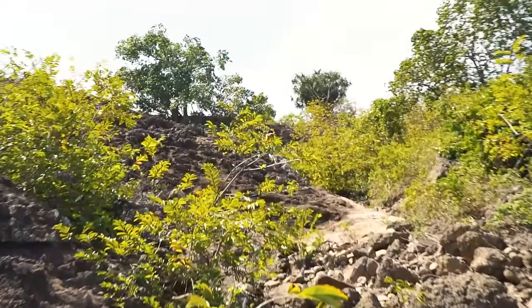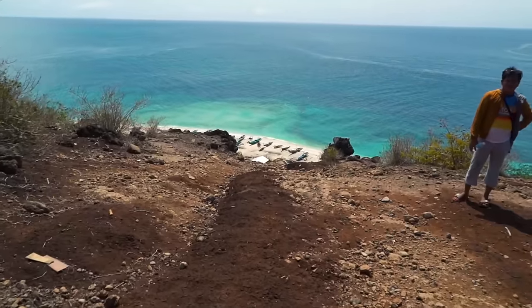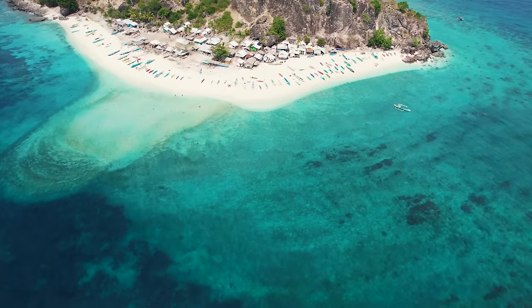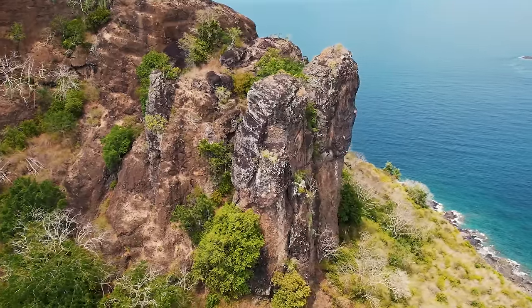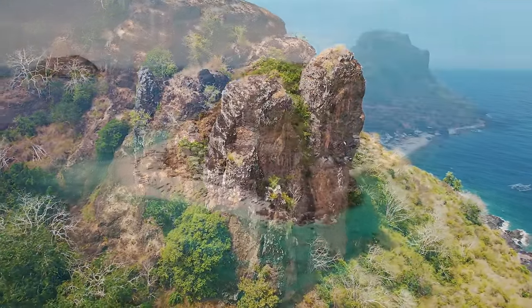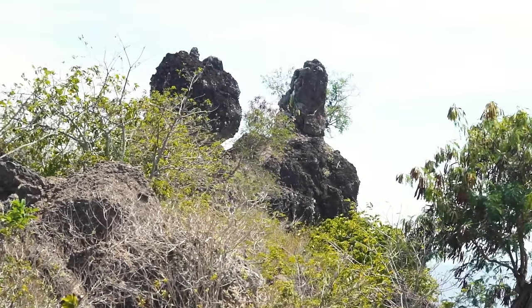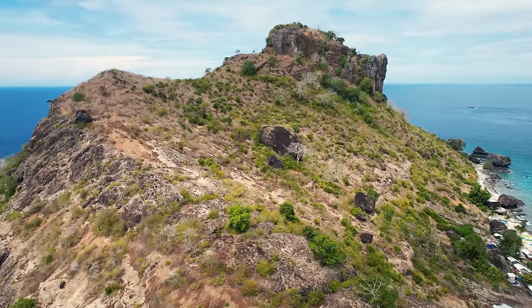Having Indiana Jones. They did build a path here. The problem is there's been a landslide, and nice view again. These rock formations are amazing. It's kind of like a mini Bud Bongao, in a way.